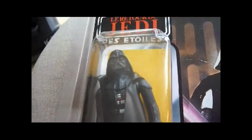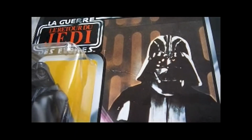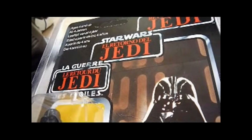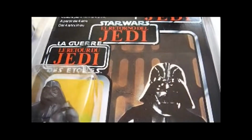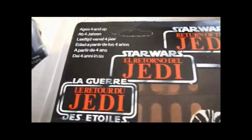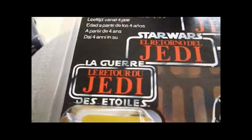It's the same figure that was released on the 12-back. They didn't change this figure at all. There's a crease there, you can just make it out. Bubble's clear again. There's no £1.59 British price sticker on it. So you can see clearly the three logos, French, Spanish and English, plus all the five languages there that say age information.